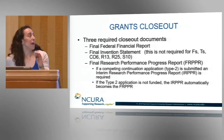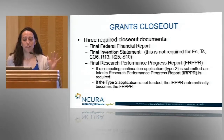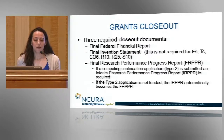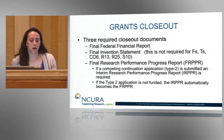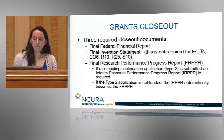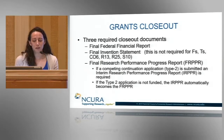Okay, so we've talked a lot about the annual reports and all of those things that you need to submit. Once the grant is finally over, there are 3 required closeout documents that you have to submit, which includes the final federal financial report, the final invention statement, and the final RPPR. These are all due within 120 days of the end of your award, and they're all submitted electronically via ERA Commons. And just for the final RPPR, I will point out the distinction between final and interim RPPRs.